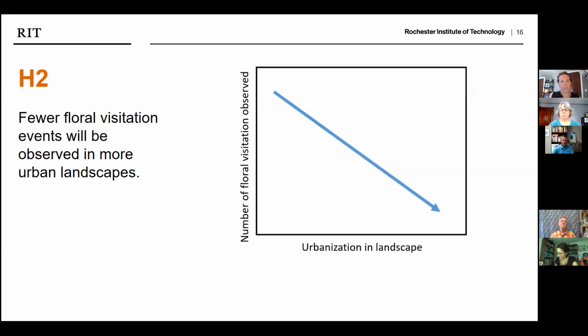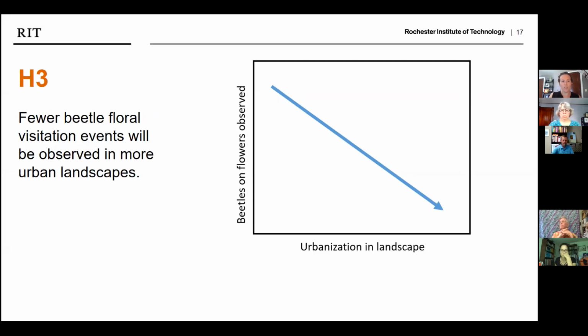The next hypothesis we can test is that we will see fewer floral visitation events in more urban landscapes. Not just the interaction network is less complex, but that overall we actually see fewer insects visiting flowers in a more urban landscape. And the third is that in particular, I expect to see fewer beetle floral visitation events in more urban landscapes. And that's again informed by some previous research, including that beetles can be a sentinel species for urbanization in particular. So we have a specific hypothesis in particular for beetles. And then later I'll point out to you, we have another hypothesis that's also specific to beetles.